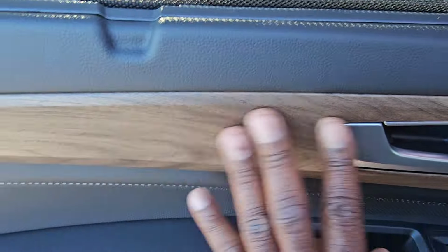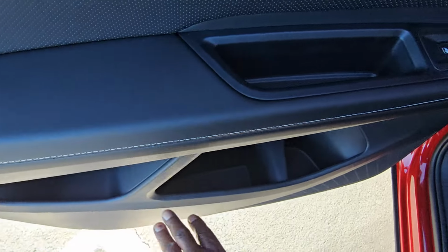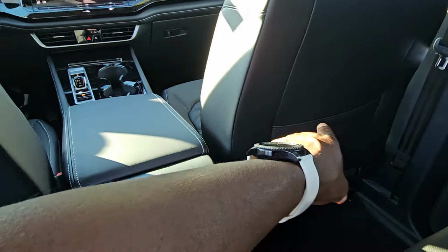In the door panel, you do have a sunshade built in on both rear doors. You also have wood grain right here and leatherette arm pads right here on both doors as well, and 3 bins for storage. As I climb in here, I'm wearing Iron Man socks today. Very nice. So I've got lots of leg room here. I got pockets for storage here and over here.